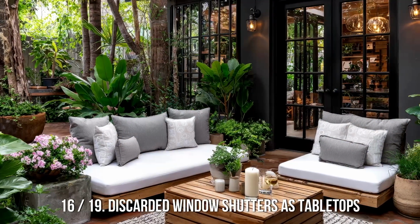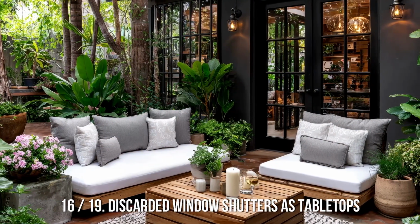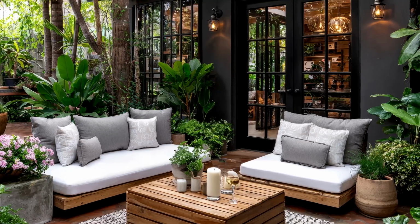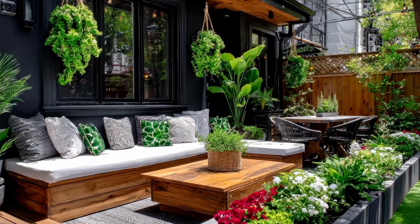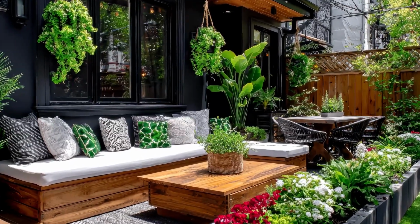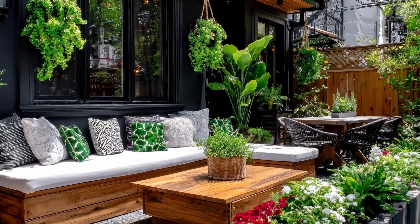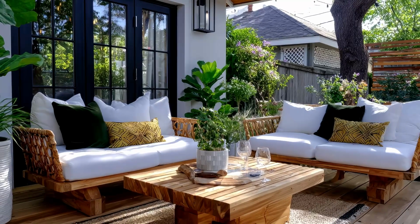Discarded window shutters as tabletops add creative function to recycled garden furniture. Place atop cement blocks or repurposed crates, and secure for stability. Their slatted texture and vintage appeal bring immediate character. Leave bare wood for a rustic feel, or coat in soft matte paint and distress gently. Accent with terracotta pots, linen runners, and a few candles to create a charming outdoor coffee or side table.